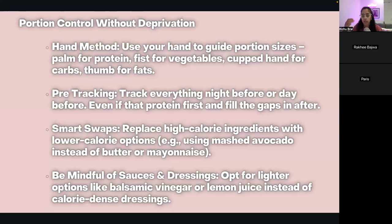But pre-track everything either the night before, the day before. And even if that just means filling in the protein throughout the week, just get that in first and then just fill in the gaps later.